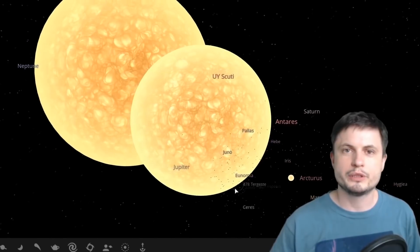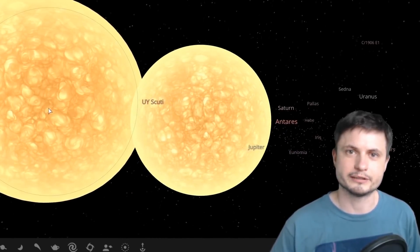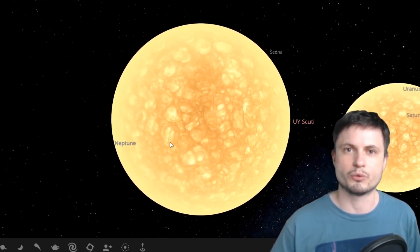And in general, we need some really powerful computers to try to calculate a lot of different data for various stars we've measured so far. This is how we've discovered the size of this object, UI Scuti, and also some of the other stars as well. But unfortunately, this technique was not perfect, because what we didn't really consider is that we measured the distance to this object incorrectly. We overestimated how far away it was.